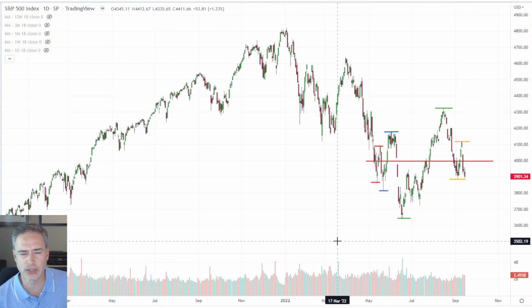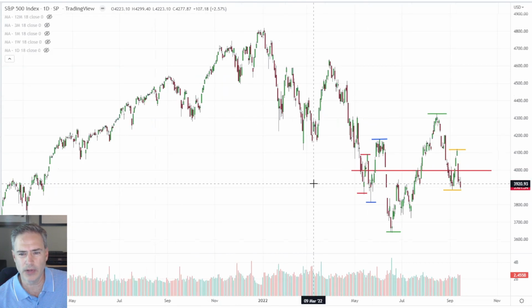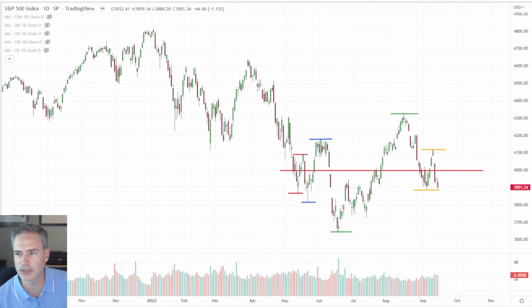I've actually got a basic chart. I've taken everything off of this except the volume, and I've got this color-coded. If we look at what's taking place, we have this 4,000 mark, which I believe is the key level that the market has been trying to hold. Now, I know we're talking about 3,900 now, but the reality is it's really 4,000.